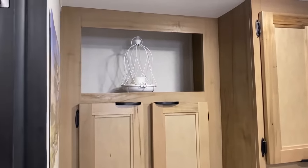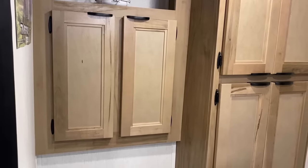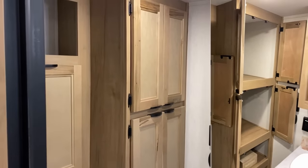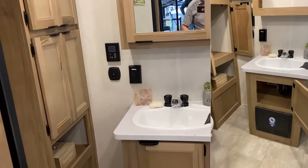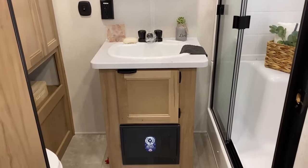If you notice over here, it actually starts off here on the left side of the RV, right behind the toilet. So cracking that open, you've got a whole lot of places to store a whole lot of butt napkins, basically. Not to mention a big linen cabinet and all kinds of things going on over there.